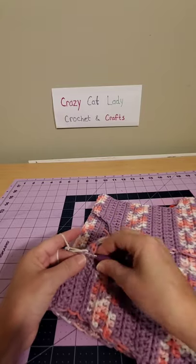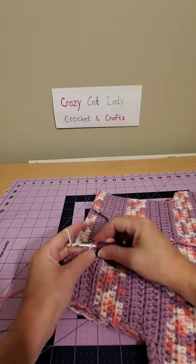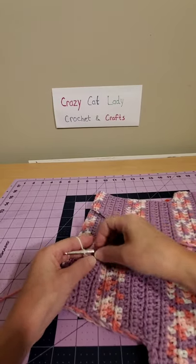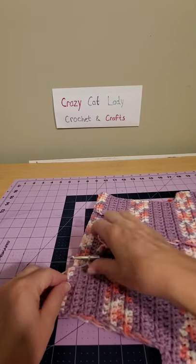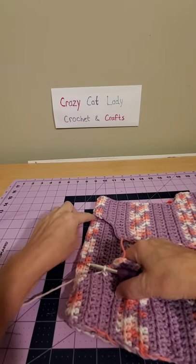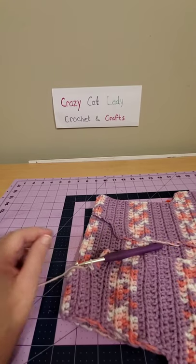And I'm going to continue going around. And when I get to the other side here, I'm going to go up around here, the back, and then down to the front. And when I get done, I'll be back.